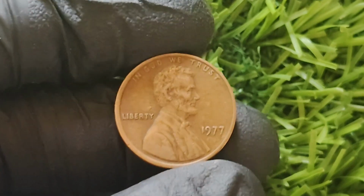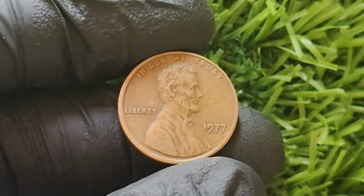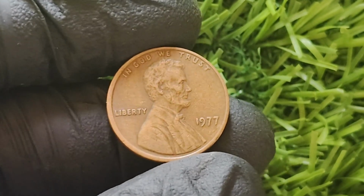So check your change. Look in those old jars. Open the drawer your dad hasn't touched in 20 years. You could be one penny away from everything changing.